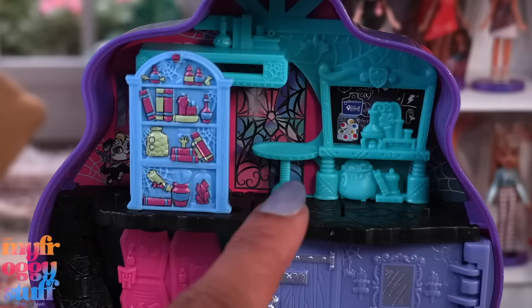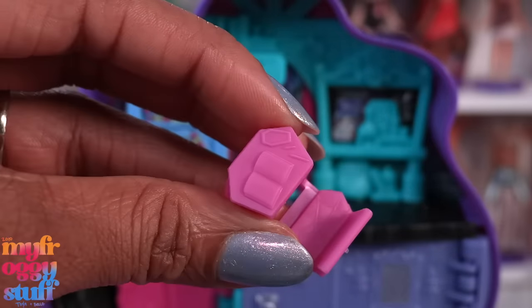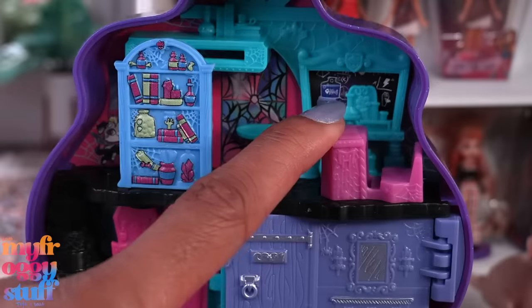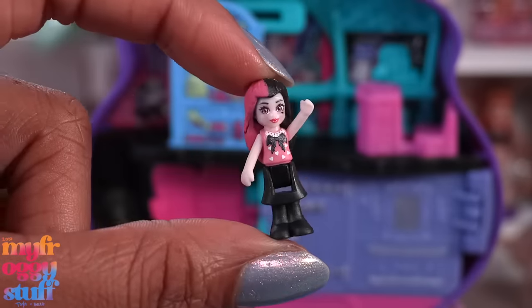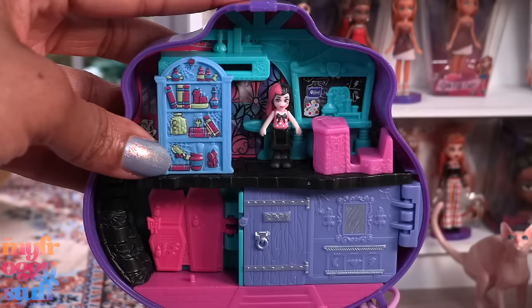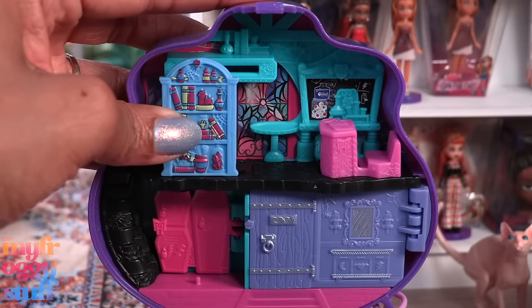On the other side, it looks like we have a lab with some sculpted details. There's a Monster High desk with a book, an eye coffin, and some pencils sculpted onto the top. We can place it on the back of the scene on a little peg. We get a small Claudine figure, Draculaura, and Frankie to place in the scene. It looks like there is a small trapdoor, and when we move this shelf, she's gone.